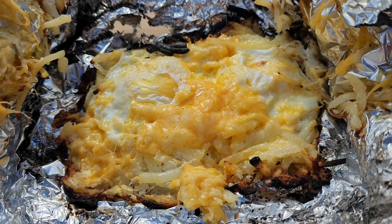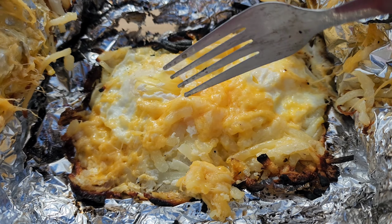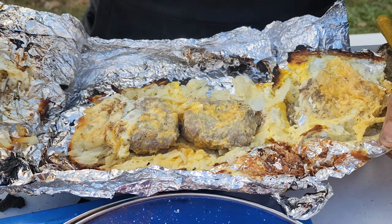There we go. Campfire foil pack with eggs, cheese, and potatoes. How's it?